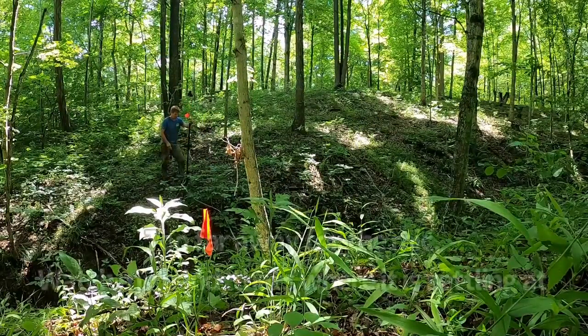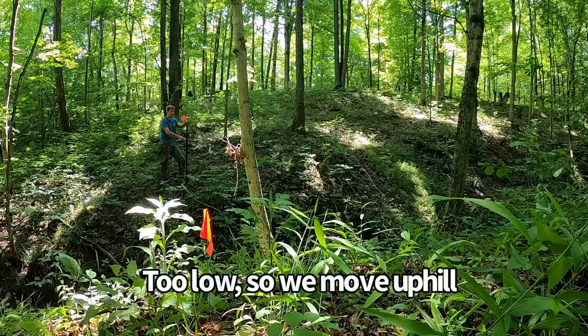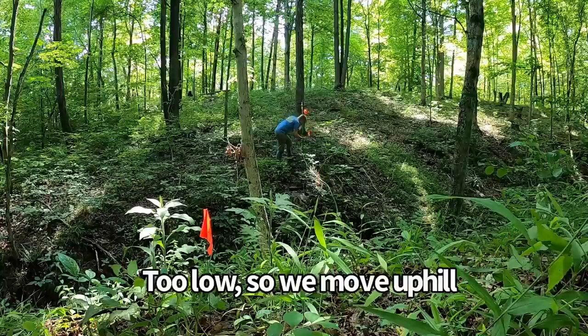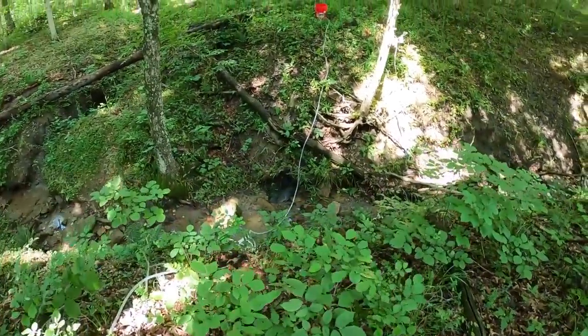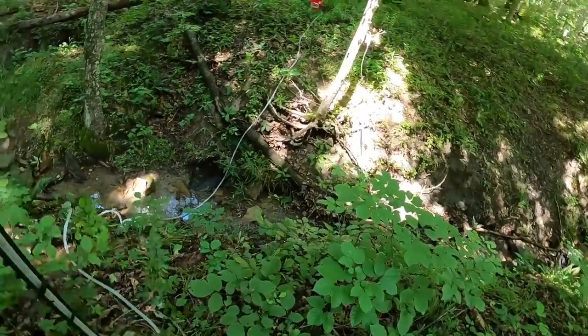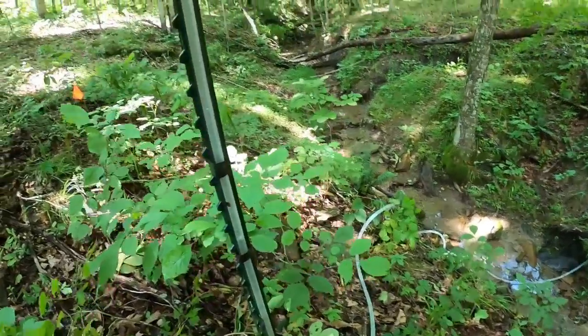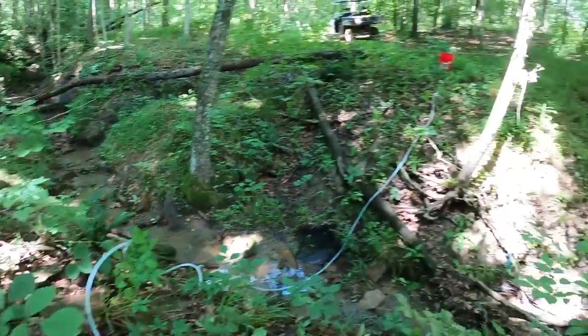I know you guys can't see the water from there. We'll let it settle out, but looks like we're going to be right about here, so we're going to have to go uphill quite a ways. Yeah, it's settling out right here. My guess was down in here. Now I've got the valve closed. So this piece of tape right here is the level it's supposed to be. That's where that is on that side.